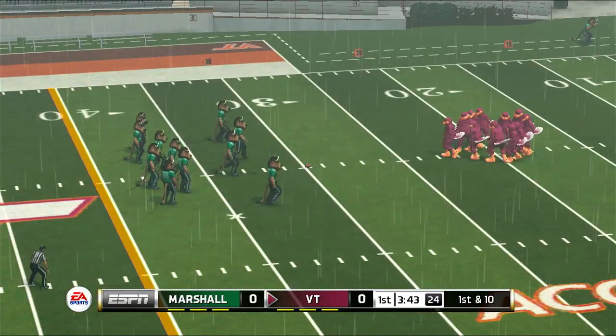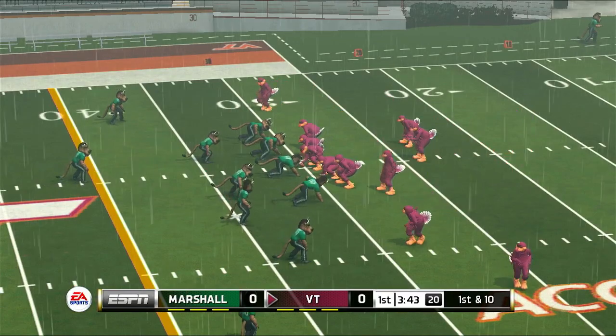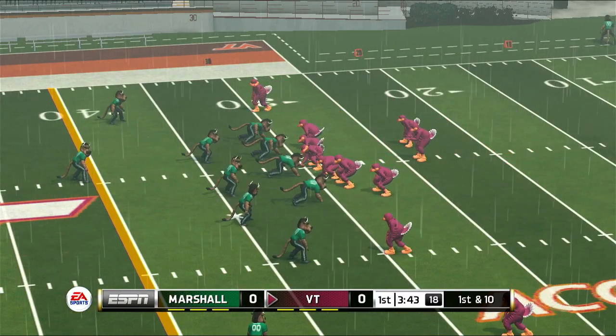Let's see if he can shake off that pick that he tossed last time out. He's got a lot of time to forget about that last pick. He's just got to stick to the game plan.